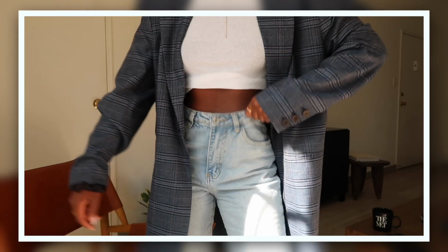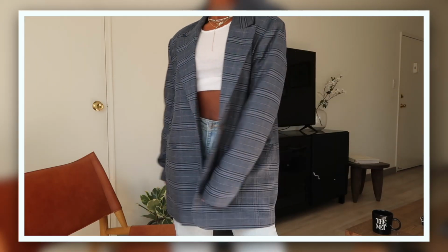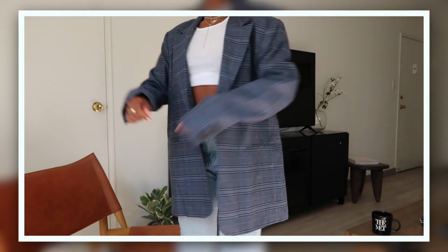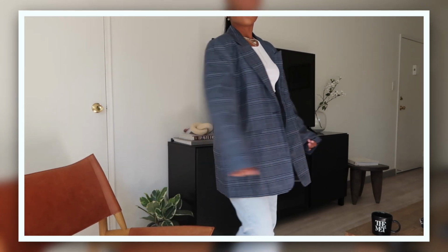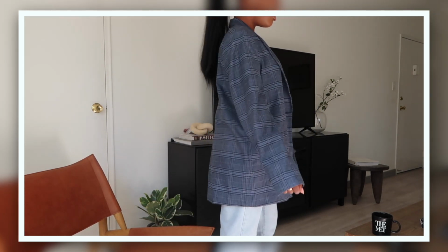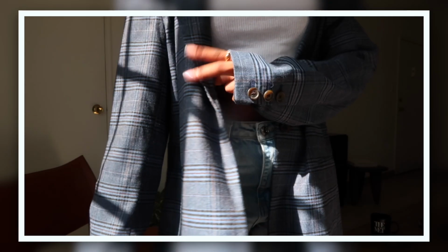I live for a good blazer, you guys, and it has to be oversized. It cannot fit you, it cannot be tight. It kind of has to look like it's your boyfriend's blazer or a blazer that you got from your dad's closet. It kind of has to be maybe 2 to 3 sizes bigger. It's gotta fit big, it's gotta cover the butt. It's awesome to switch it up a little bit. If you wanna wear it with jeans, wear it as a dress. I feel like oversized items offer a lot of versatility.